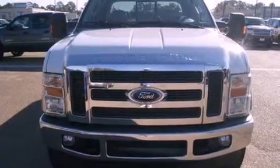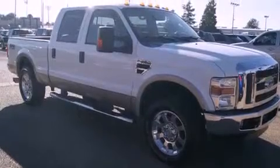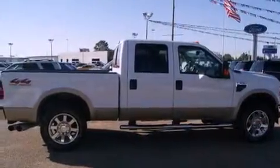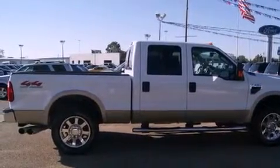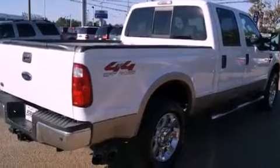All of the following features are included: chrome wheels, a low tire pressure indicator, cruise control, a CD player, a leather-wrapped steering wheel, a trailer hitch receiver, running boards, an anti-lock braking system, a second row folding seat, and a turbocharger. This vehicle won't last long at this price.